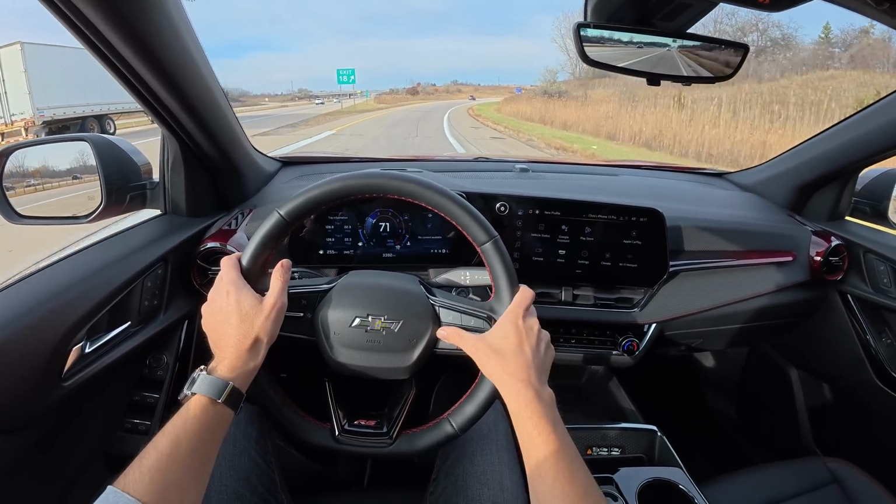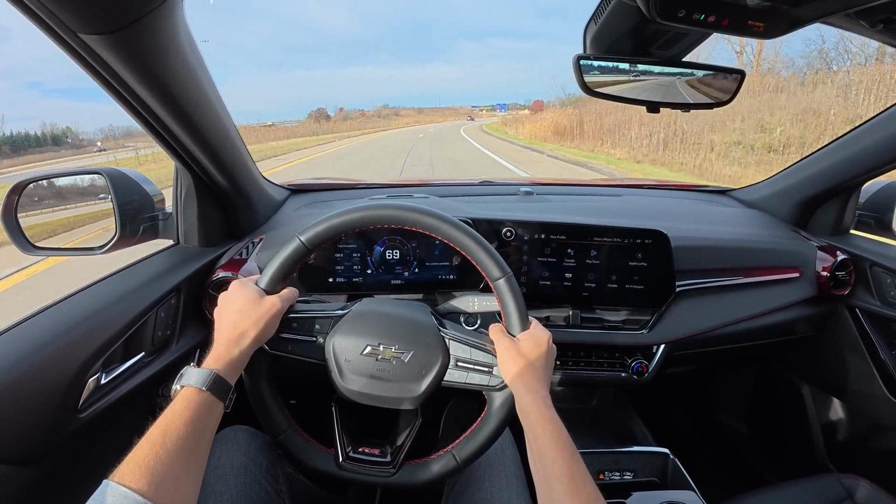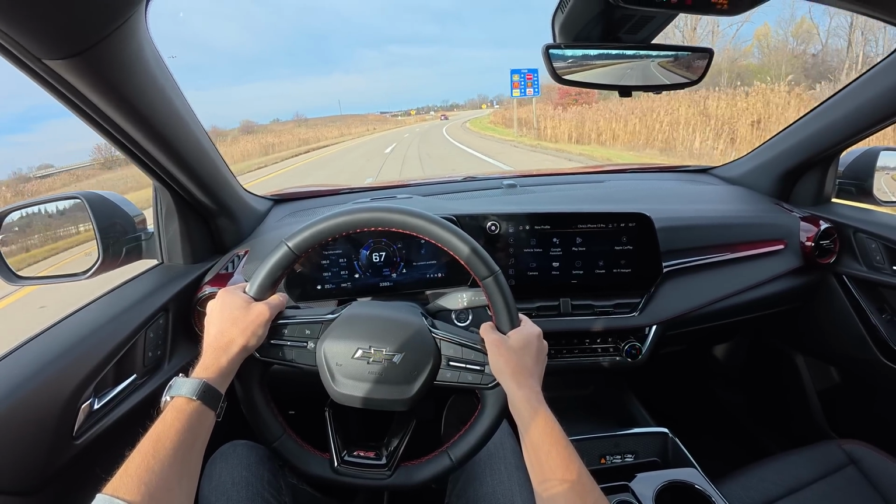Nice big buttons on the steering wheel. Not too much going on. Easy vehicle to use and live with.